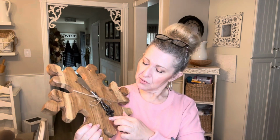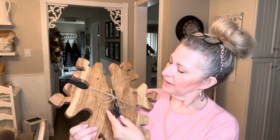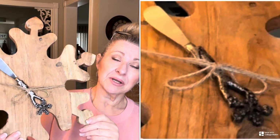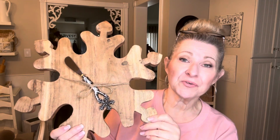And you know what? I think I saw one at Target and it was $20, but it wasn't as nice as this, and it didn't come with this gorgeous knife. Look at this gorgeous knife. It's a snowflake. It's like a vintage pewter. This would make a great gift. If I had seen more of these, girls, these would have been gifts for Christmas.